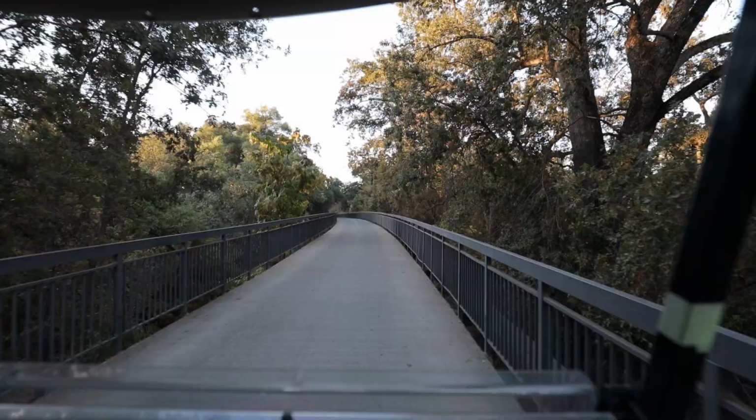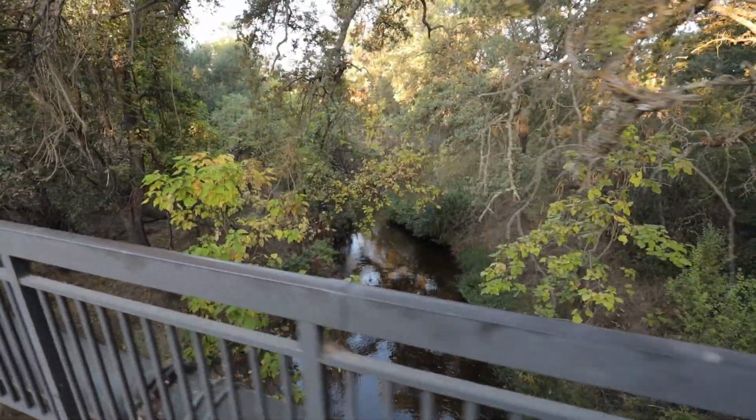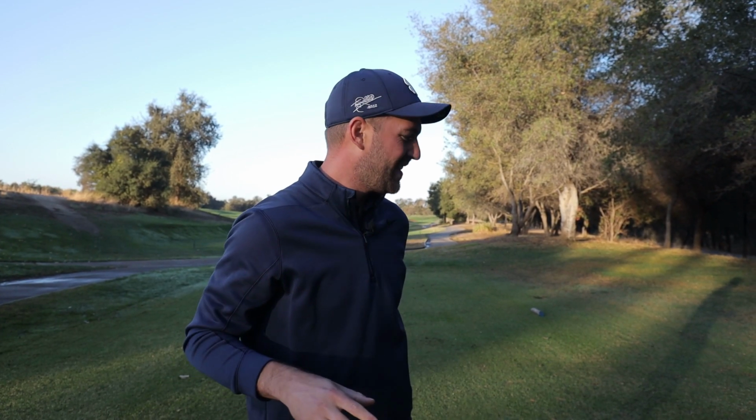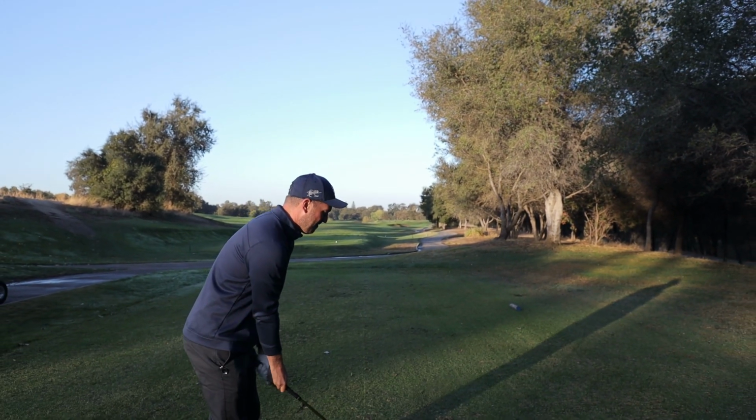All right, we're gonna tee off on the 10th hole. It's a long par 5, 522 yards from the gold. This is a long course in general. On the way here to this tee box, such a beautiful drive coming from the clubhouse, over the bridge. You've got the creek running by, people walking their dogs on the trails. This is a beautiful setting, but let's get after it. Let's see if I can't put a hurt on this drive.